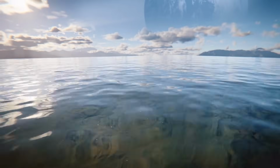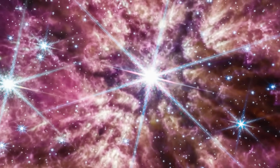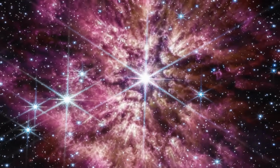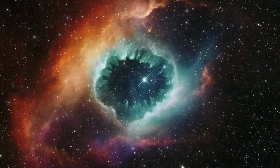Even though, at first sight, it may seem that the universe is pretty empty, it's actually a very busy place. And Webb has all the necessary instruments to see all kinds of cosmic events happening out there. Just look at this image of WR-124. It's a star on the cusp of its explosive demise. In the image, the star is about to go supernova.